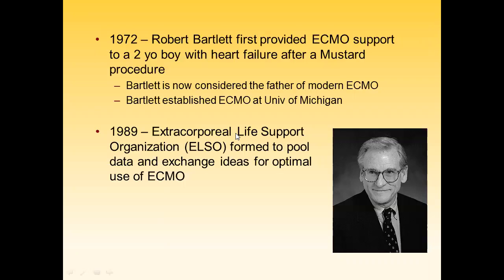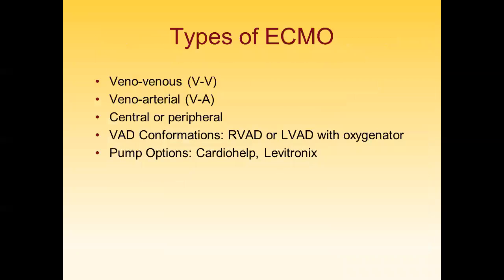And then in 1989, he, along with others, founded the ELSO group, the Extracorporeal Life Support Organization, and they formed a registry. Now they collect data and report it to get an understanding and try to improve the way that ECMO is provided to children and adults. So there are many types of ECMO. Like I said, it's just a pump oxygenator, removing CO2 with that same oxygenator, and then putting the blood back in. You can have venous-to-venous ECMO, venous-to-arterial ECMO, central or peripheral ECMO. You can have VAD configurations where you specify RVAD support or LV support with an oxygenator, because without an oxygenator, it's not considered ECMO. And then you have many options for pumps. These are the two that we use primarily around here, Cardiohelp and electronics.